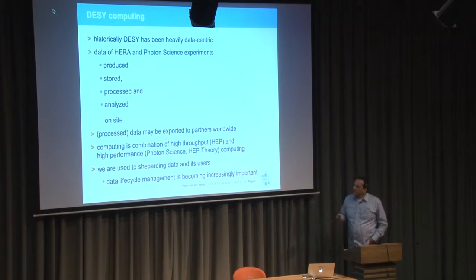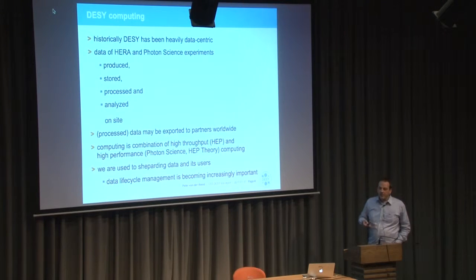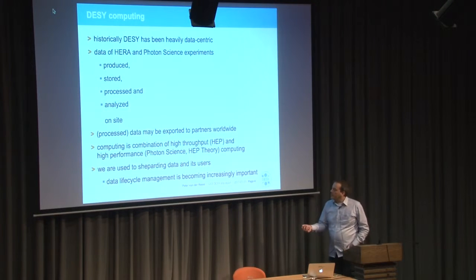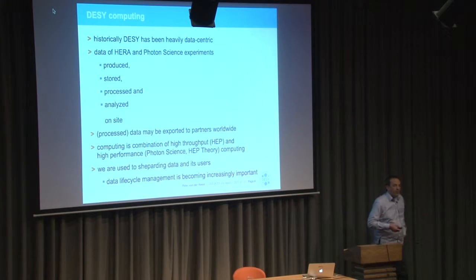We've always been used, and that's, I think, the theme for the talk today, to shepherding data and also taking care of its users. And in the last couple of years, data lifecycle management, we've heard it before, is getting more and more important just because we have more and more data. So it's more important to get rid of data that's not being used anymore.